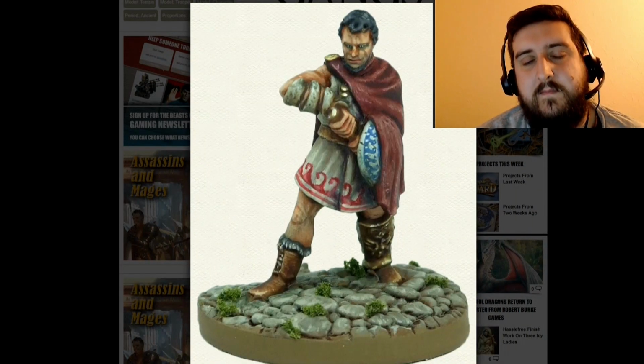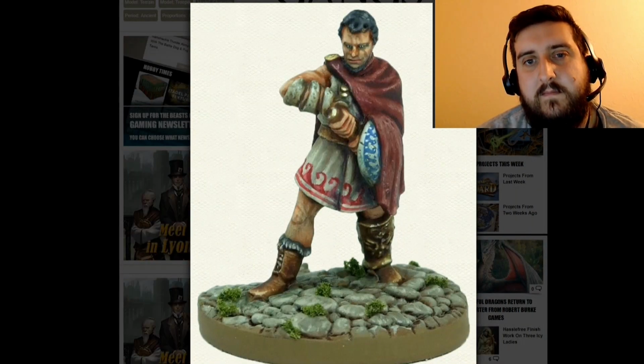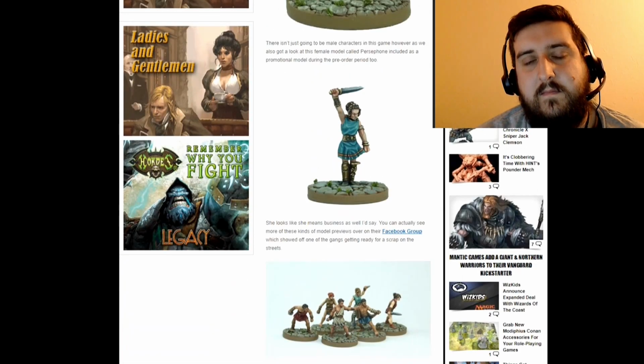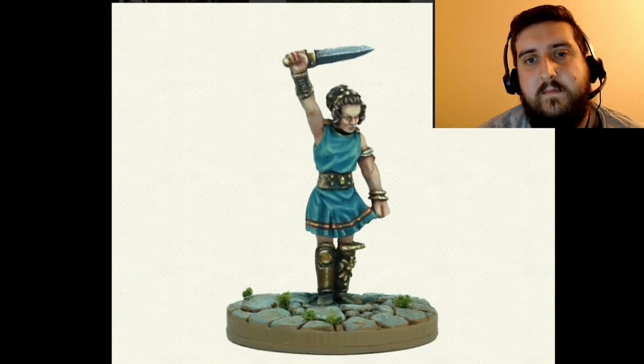And so what scale is this in? This is 28mm. Paul Hicks has sculpted a few characters for them, but most of the sculpting has been done by Steve Sala. And this is another one of the pre-order characters, Persephone.